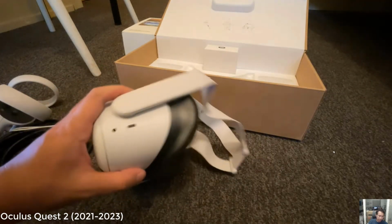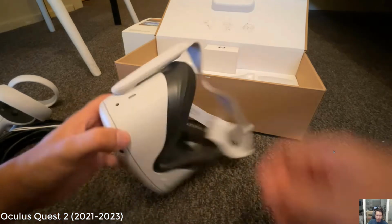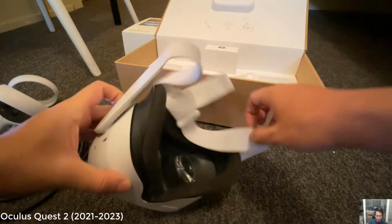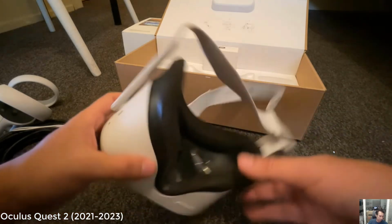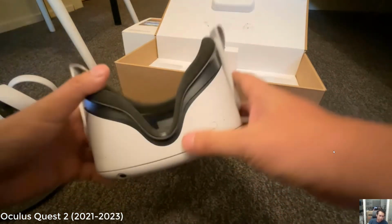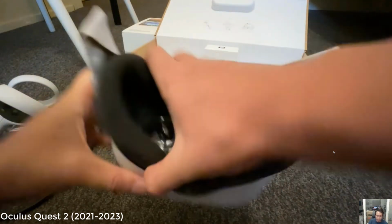I like the price point a lot. It's very good value for what you get. It's a good display, high resolution. I like the fact that you can use it wirelessly. You don't even have to use it wired. That's great. It has a built-in operating system because of that as well. So that's another huge plus for the Quest 2.